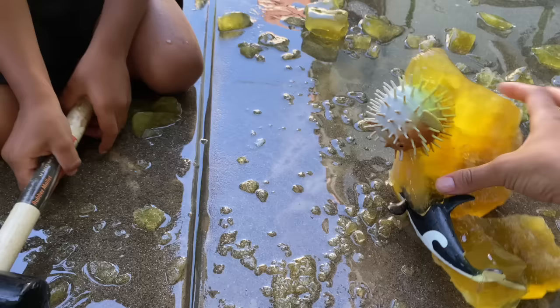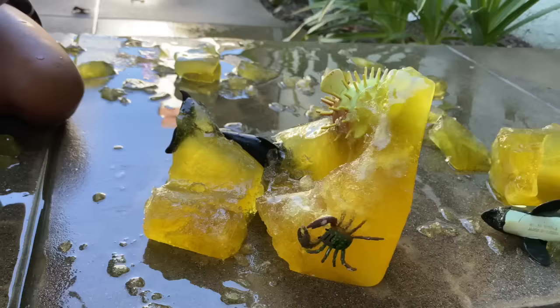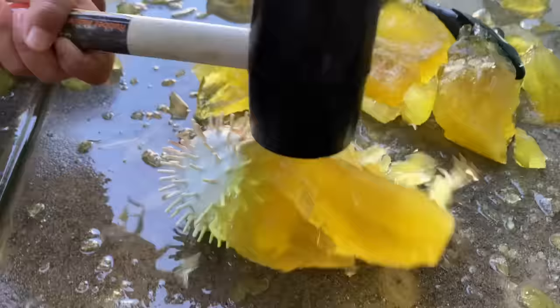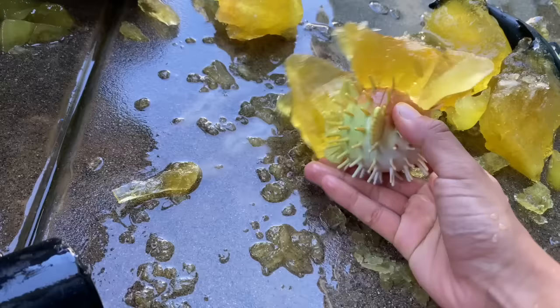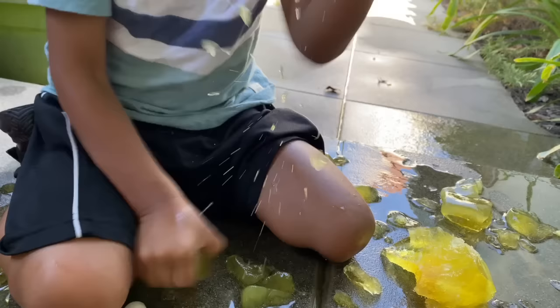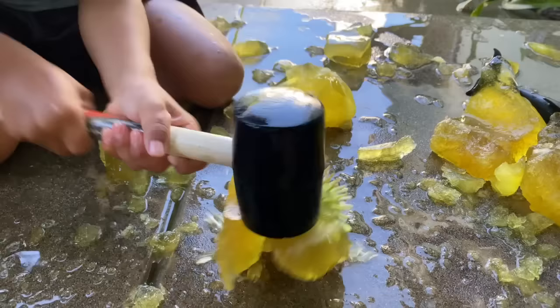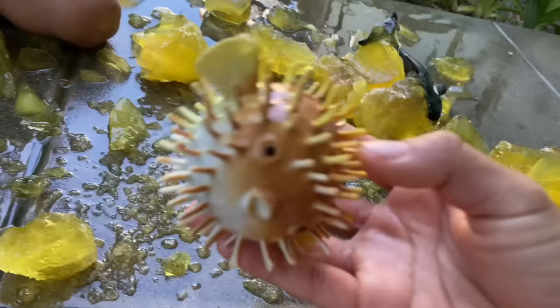A dolphin. Only use a hammer with adult supervision, kids. Our blowfish is almost free. You got it. Our crab is now free. Our blowfish is still stuck in the ice. We need to get him out. You did it. Our blowfish is happy that he is free.